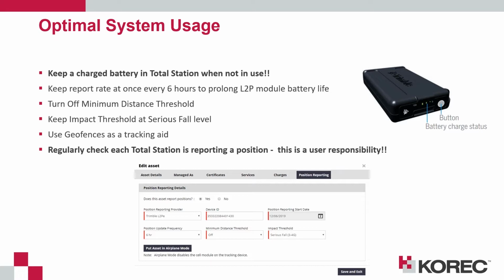So if it's being used on a daily or regular basis, no problem. Just the battery being in the total station whilst it's being used is enough to trickle charge the small L2P module battery. But if you're not going to be using the total station for a while, or it's off a project, or you're on vacation and you know it's not going to be used, then just leave a charged battery in the total station to keep that L2P module battery topped up.